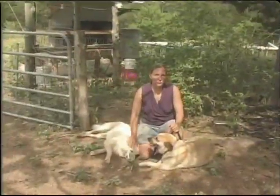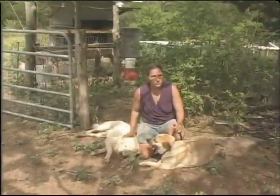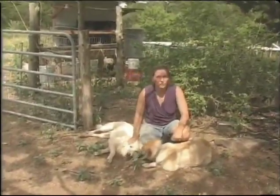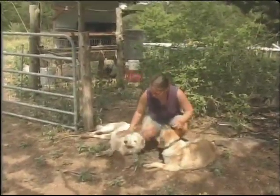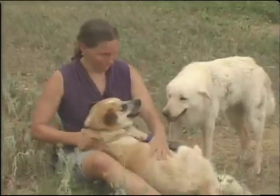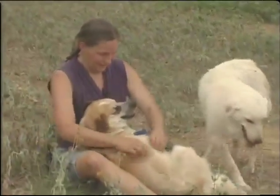We found that dogs are a critical part of our food production system. We went through heavy losses in plants and livestock before we finally got the dogs. Come on, girls. Come on, Farm Dog Spot. Let's go. Come on. Even in a suburban backyard, a medium small dog would be an asset.